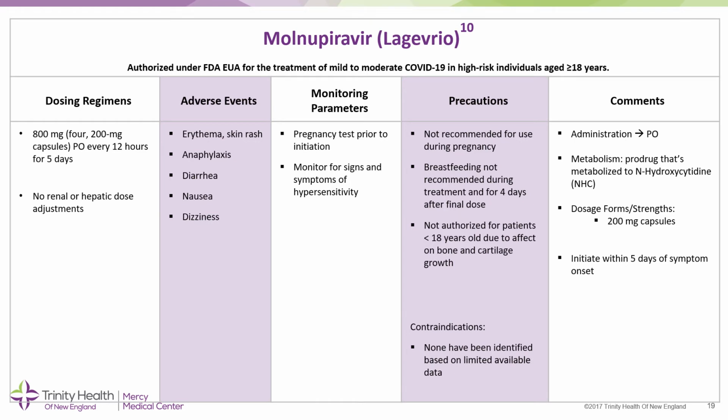There are also some precautions that exist and are very important in regards to this drug. Those are that it's not recommended for use during pregnancy. Breastfeeding is also not recommended during treatment and for 4 days after the final dose, and it is also not authorized for patients that are less than 18 years old due to effect on bone and cartilage growth. There have been no contraindications identified based on the limited available data.